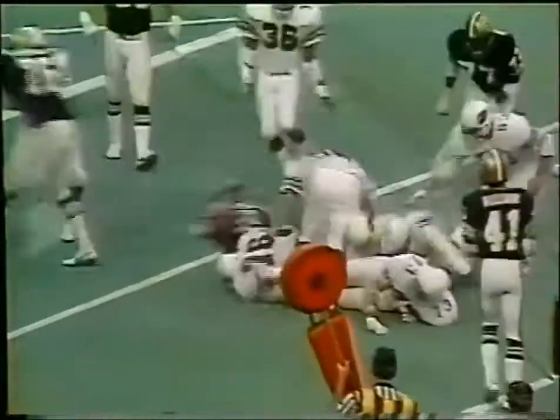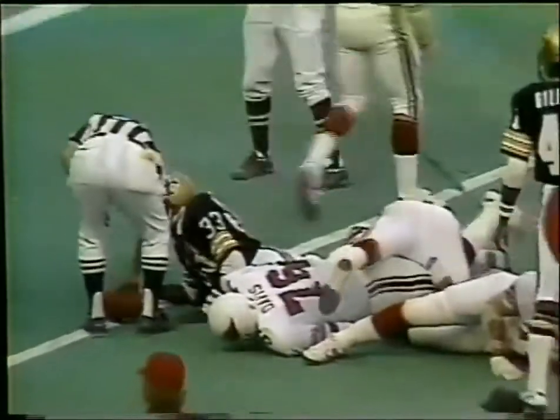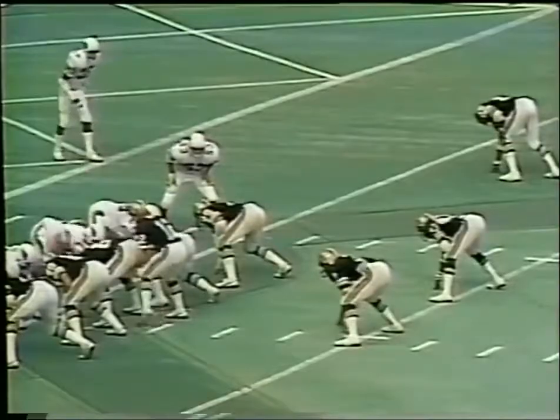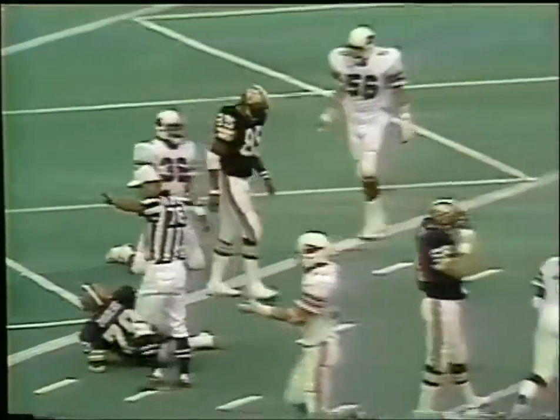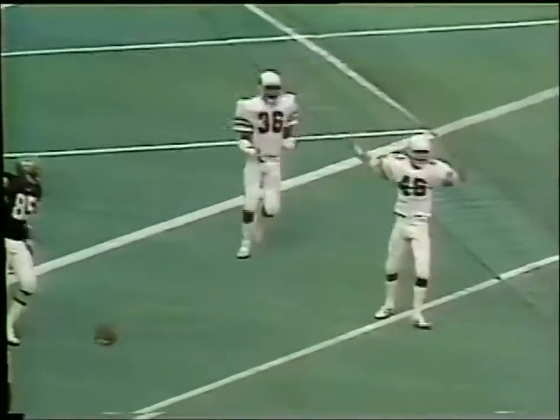Here comes Strawn again. Strawn to the 10. Strawn won't give up. He's going to fight his way down to the 5. First and goal, a remarkable run by Mike Strawn. Roger Worley got him down. Tie this game up. Scott over the middle. Childs had it, couldn't hang on.